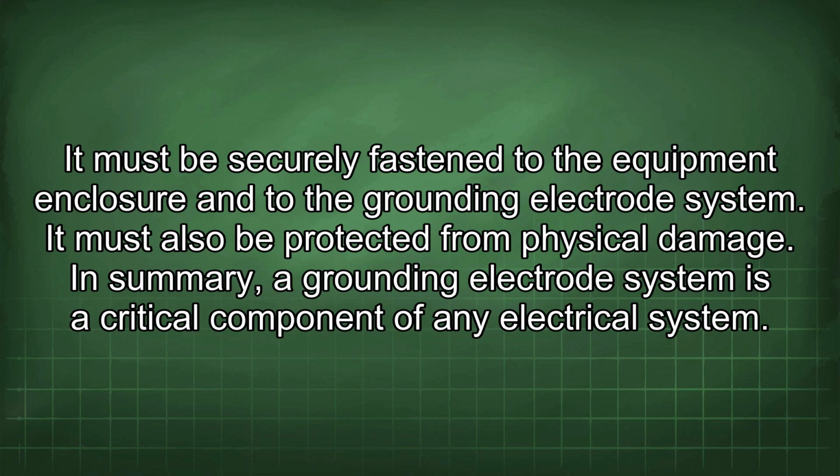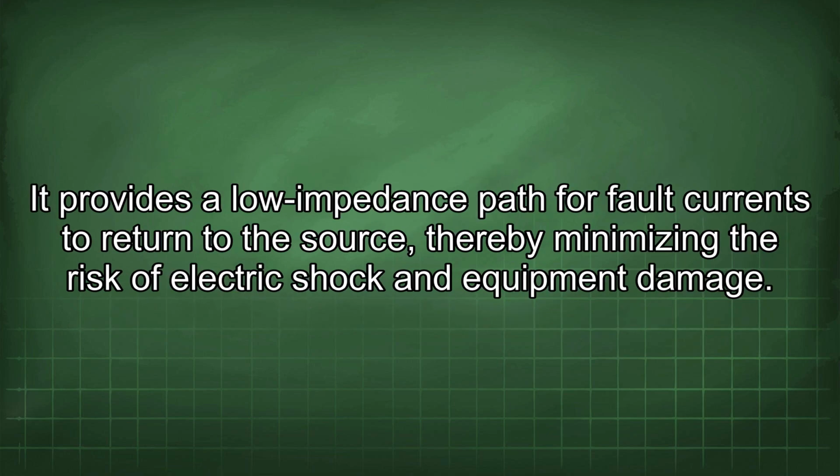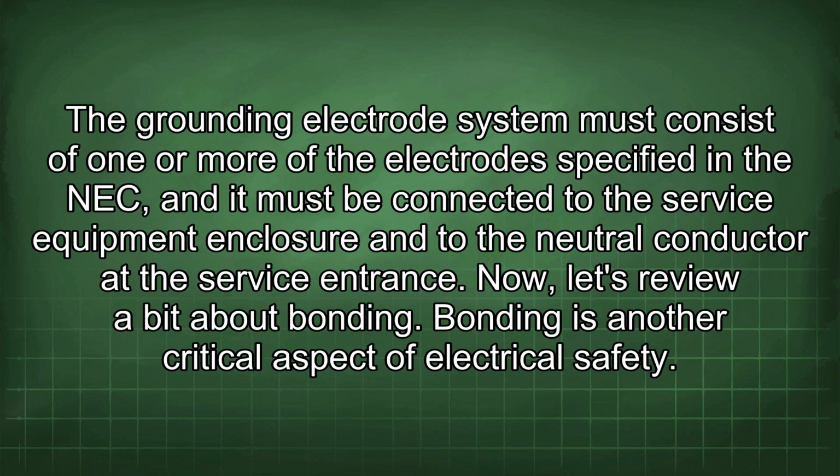In summary, a grounding electrode system is a critical component of any electrical system. It provides a low impedance path for fault currents to return to the source, thereby minimizing the risk of electric shock and equipment damage. The grounding electrode system must consist of one or more of the electrodes specified in the NEC, and it must be connected to the service equipment enclosure and to the neutral conductor at the service entrance.